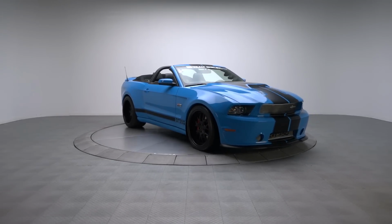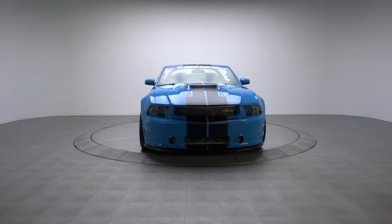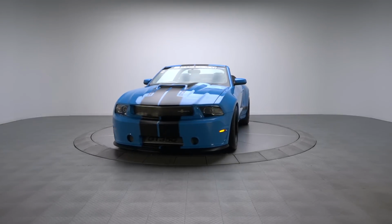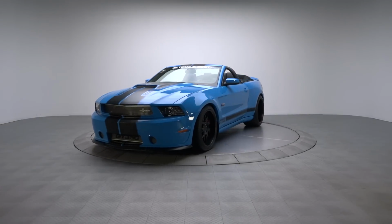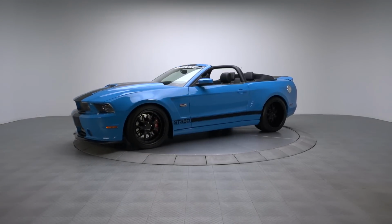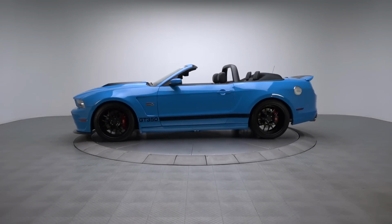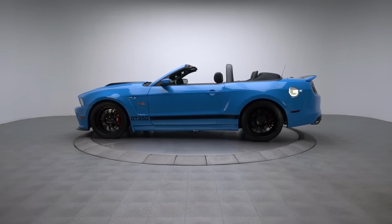One of only three 2011 to 2014 GT350 convertibles ordered with Shelby's wide body kit, and the only 2013 GT350 convertible so equipped. This Ford is a fairly rare piece any way you slice it. Want a genuinely fun weekend warrior? This clean drop top is a great solution.